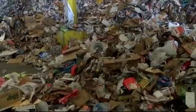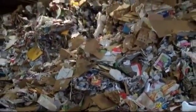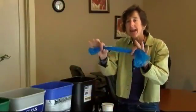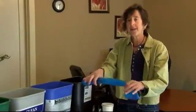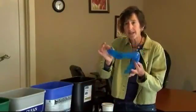A perfect example of this is one of the public's biggest mistakes when it comes to recycling plastic, specifically bags. It goes online with all the other materials and it wraps around the drum and it literally melts on the drum, and they have to shut down the facility a few times a day just to peel this off.